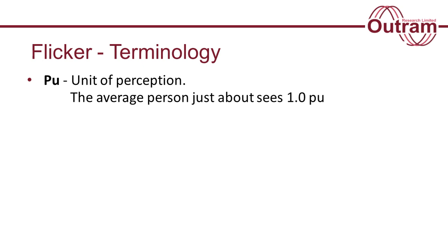They found these sorts of results by having lots of people in a room and then ran subjective experiments where they changed the flicker frequency, changed the amplitude, and asked them to do certain tasks and then to indicate when they became aware that the lights were flickering. So a unit of perception of 1 is the level at which 50% of people become aware that flicker is taking place.